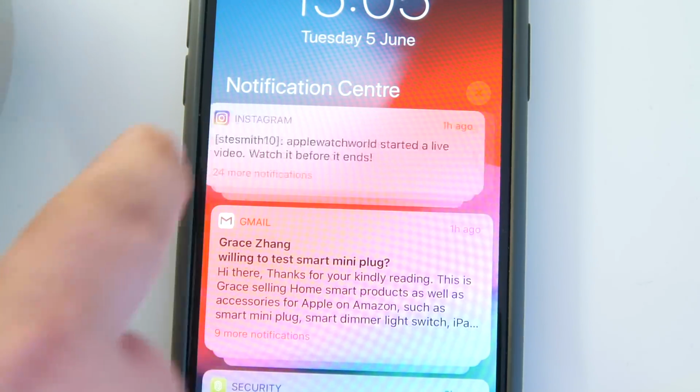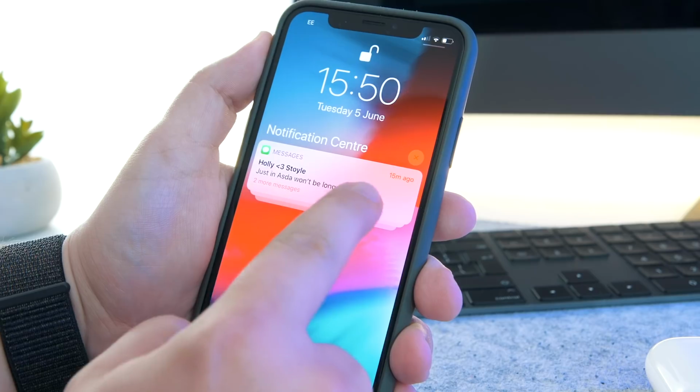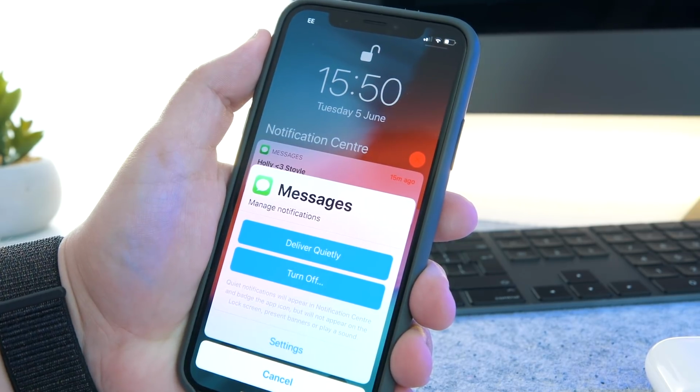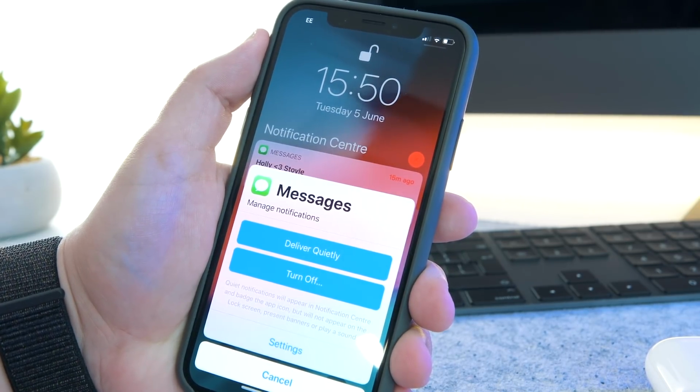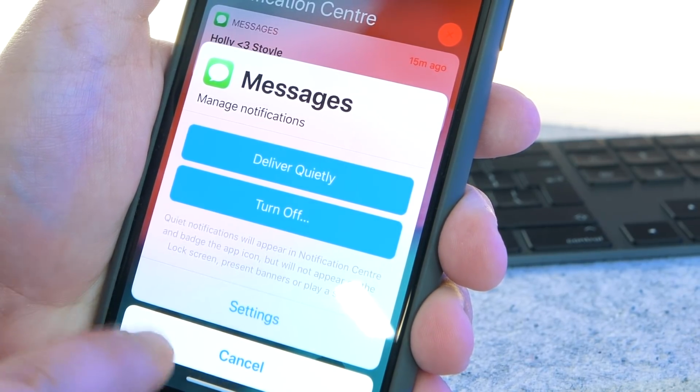Then you can dismiss them one by one as always, dismiss whole groups, or clear all of your notifications at once. With this, it also brings support for instant tuning, so you can send a notification straight to Notification Center and hide it from the lock screen by choosing to deliver quietly. Here you can also choose to silence notifications from certain apps, so that you don't have to dig around in the settings.